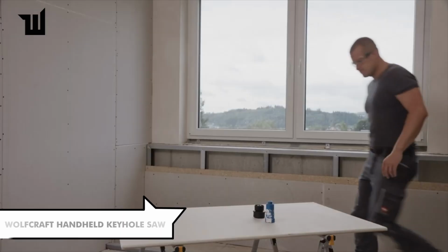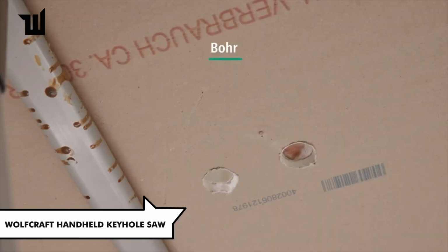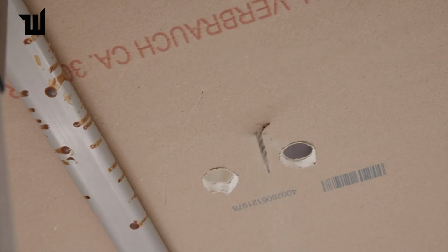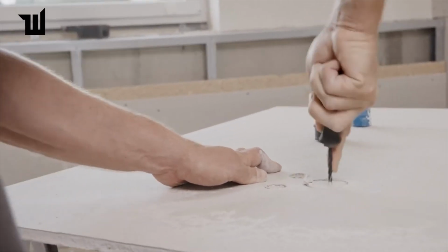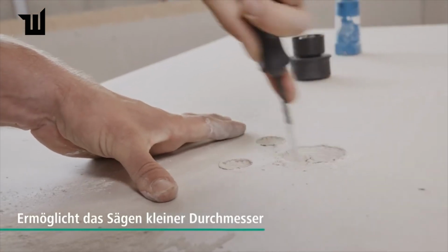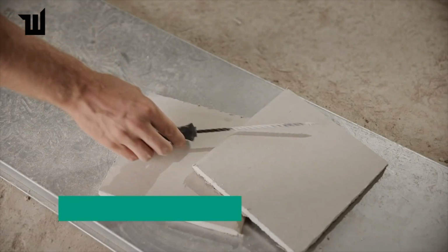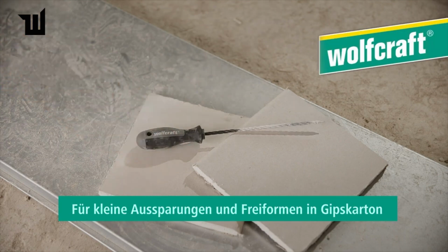Wolfcraft Handheld Keyhole Saw. The Wolfcraft handheld keyhole saw is perfect for working in recesses and small, irregularly shaped holes, such as installing sockets and switches. Its 5 mm diameter and comfortable 2-piece handle provide excellent control. Pricing is available upon request.